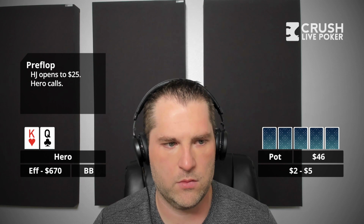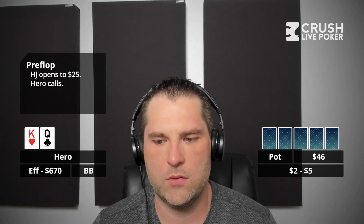But we were 7-handed at the time. The table plays 8-handed, and we have one open seat. Usually when I get to 5 or 6, I might think about my range changing. I wasn't really thinking about it in this hand. I was still viewing it as full ring. It folded to him in the hijack, and he opened at 25, which is a pretty standard raise for these stakes, maybe a little bit big. Usually people open to 20 or 25. It folds to me in the big blind with King of Hearts, Queen of Clubs, and I called 25.